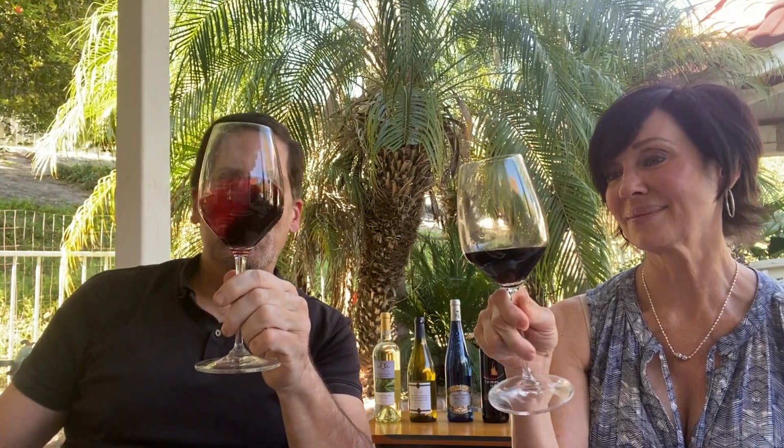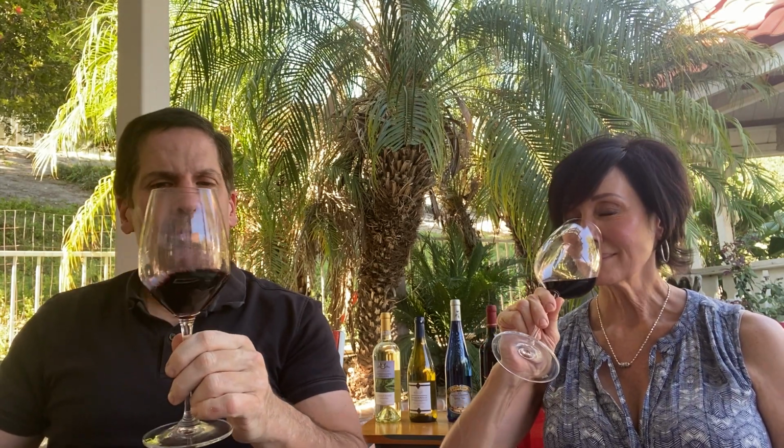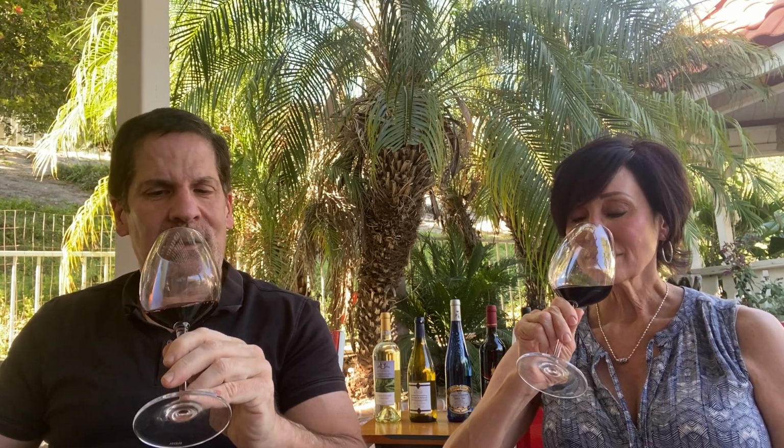So Shannon, what are your first impressions looking at the wine? Well, Jeffrey, I just love the color. It's just gorgeous in the glass. I agree, that crimson and the sort of hints of mauve really make it very inviting. I think those aromas of rich dark fruit and plum really are nice. Let's see what it tastes like.